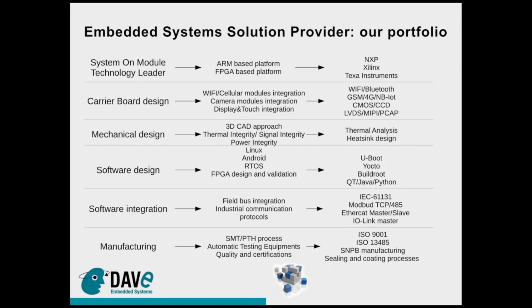But we also have experience in the defense market, so we also provide solutions in lead finishing with sealing and coating processes useful for airborne or space applications.